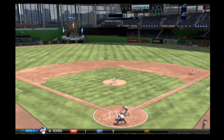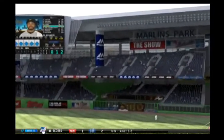Even though this is just a solo home run, it's important because you at least need to get on the board. Let these guys know that they're not going to just walk away with this.